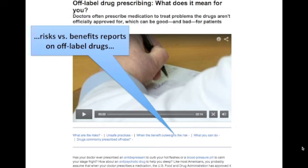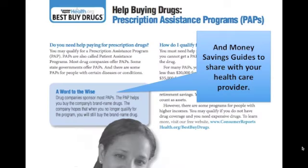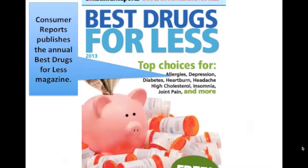We also offer risk versus benefits reports on off-label drugs, drug safety updates, and money-saving guides to share with your healthcare provider. Here you'll see one on prescription assistance programs, where we walk you through what a PAP is and how you can find out if you're eligible for one. All Best Buy Drugs resources are available in English and Spanish.